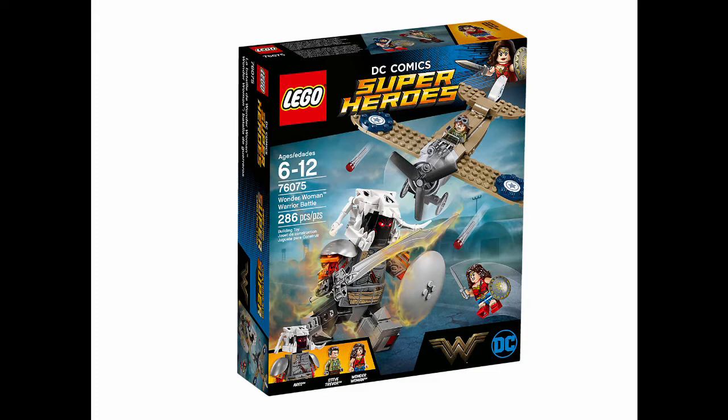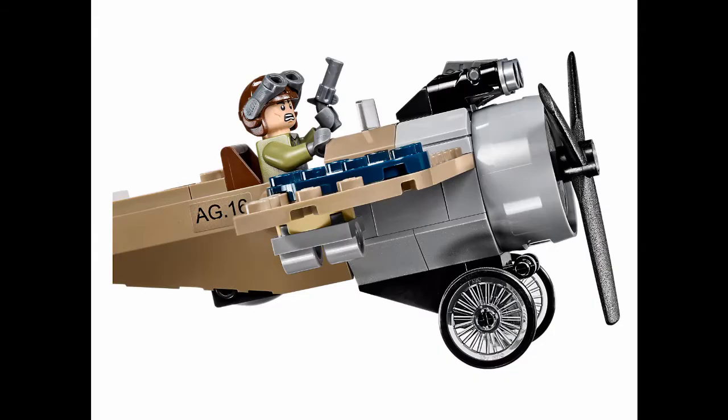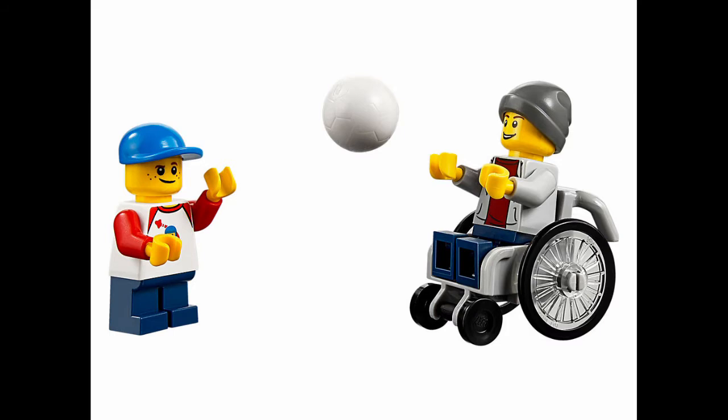New in the store this week is the Wonder Woman Warrior Battle, for a bit of alliteration there. And this features another giant minifig built out of bricks, which is kind of cool. Another thing I quite like about this set is seeing another use of these wheels at the bottom of the plane, which were originally released as a wheelchair in the park set. So it's good to see these entering the regular LEGO library.